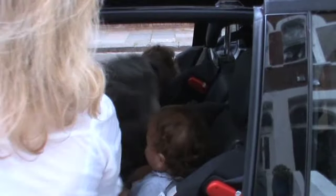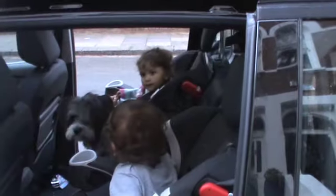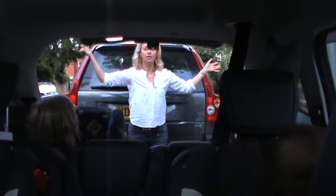Oh, dog, in you go. Dog's in the middle, got a whole seat to itself. I love this bit, watch this. Harry Potter!